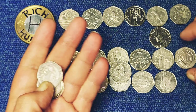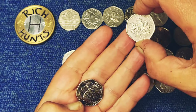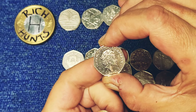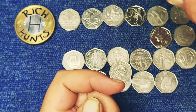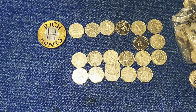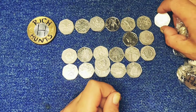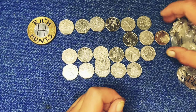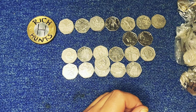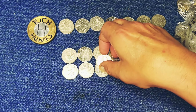NHS. Another Keeper. 100 Years of Scouting. Another Ironside, and a Mrs. Tiggywinkle. Very nice condition, I might keep that one. Not one I generally keep, but I'm going to have to zoom out. Sorry guys, this camera is drooping again, and I haven't got any more room. I'll put that one next to Peter actually, because they are the same year, and we put Scouts there, right? Oh, yes, forgot about that.